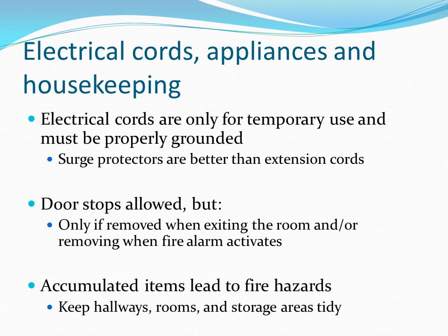Some other fire safety tips are: electrical cords are for temporary use only, i.e. just for a few days at the most. Surge protectors are much better alternative and can be used year-round. Also, door stops are allowed, but only if they remove them when exiting the room or when the fire alarm activates. Otherwise, this goes against the fire code and basic campus security.